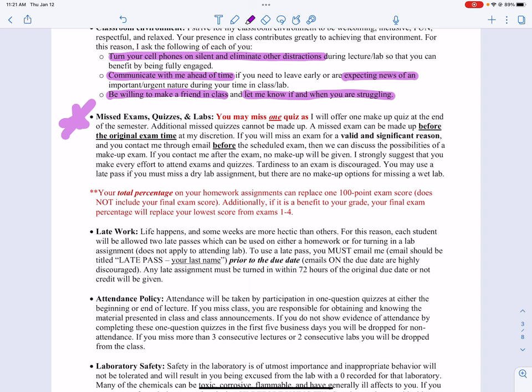So for quizzes, you can miss one quiz because I do offer one makeup quiz at the end of the semester. So if you miss a quiz, like quiz 2 or 3, then at the end of the semester, you can come take the makeup quiz and it will replace that one missed quiz score. And then additional quizzes, though, cannot be made up. So if you're sick multiple times and miss multiple quizzes, after that first missed quiz, those zeros do start counting.